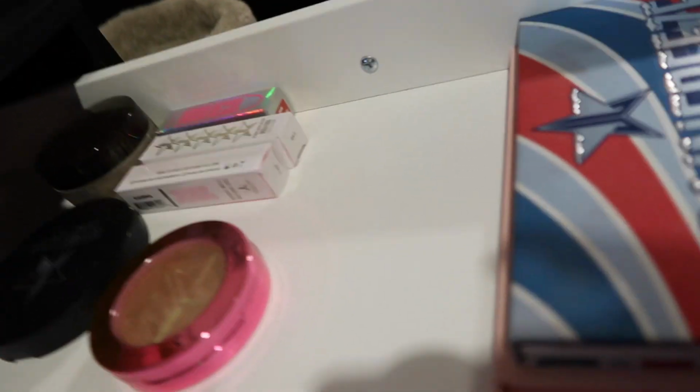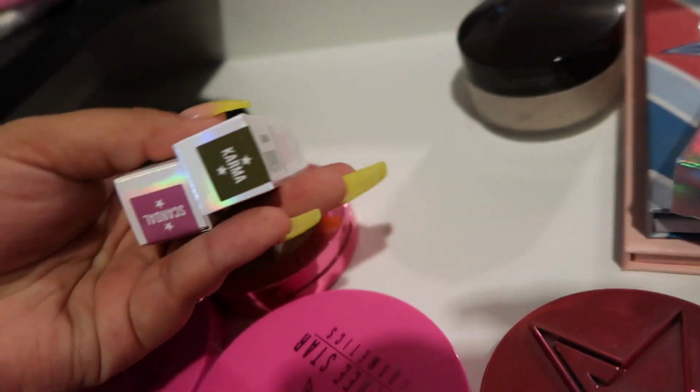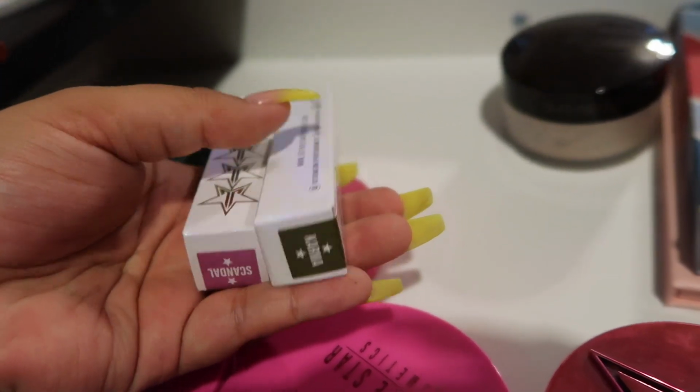I really need organizers, like the other organizers that people use. This one's going to my friend Amber. I keep forgetting to give that to her though. And these two I already have, and I think I'm going to keep them actually, so I can put them out of their box and put them over here.